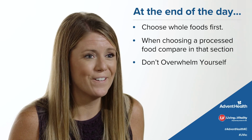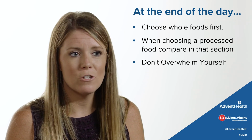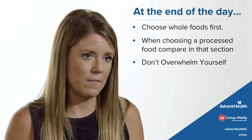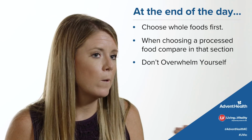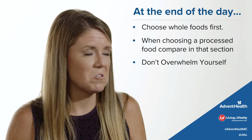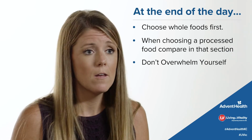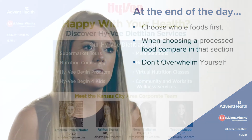Don't overwhelm yourself. When we overwhelm ourselves, we get in that all or nothing personality trait. And at the end of the day, that's why diets don't last, because you get in that all or nothing mentality. You go grab all this produce and then you're throwing it out a week and a half later and you're mad that you wasted all this money. Start small. Start with, maybe it's your coffee creamer. You need to find a healthier option for your coffee creamer, or start drinking coffee black. Start small like that. Do that for a week and then build on that. That's the ultimate goal for us.